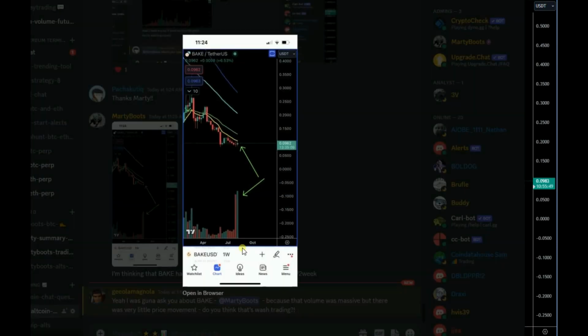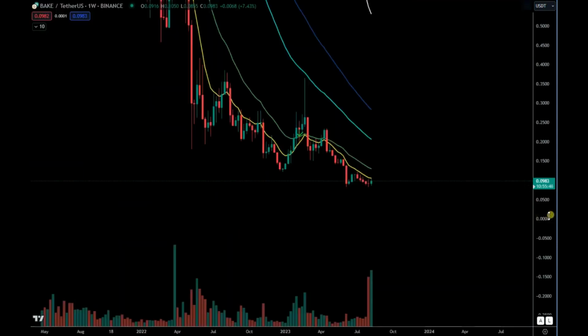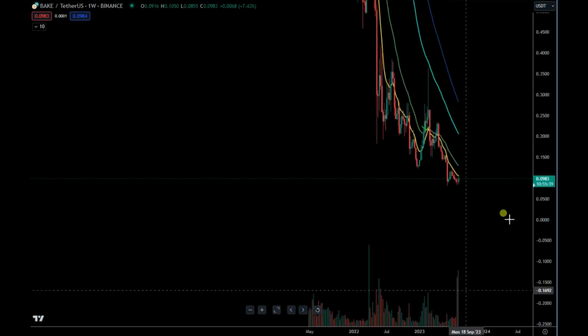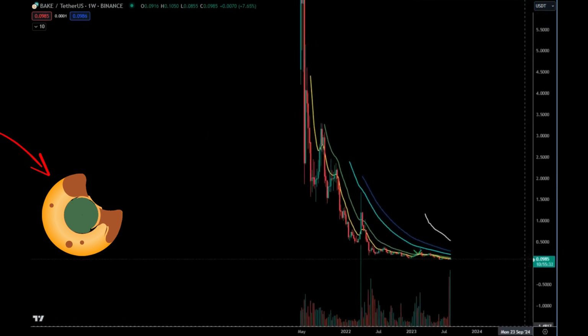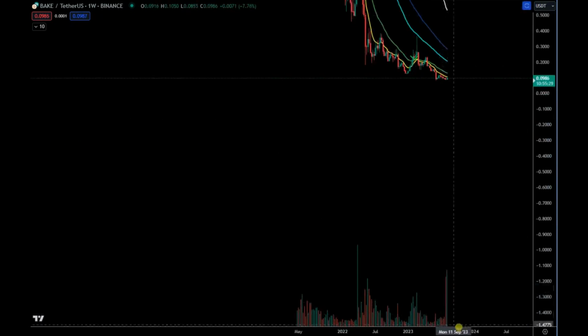What I'm looking at here. Let's look at this. What time frame did I put that on? A weekly time frame. I'm on a weekly here. So if we zoom out here, you can see it's basically the largest volume. I just want to make sure I have the whole chart here. Yeah, so there's the whole chart. So it's basically the largest volume of all time.